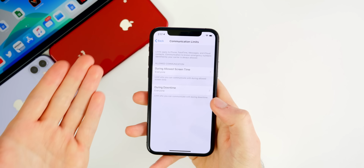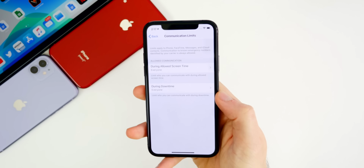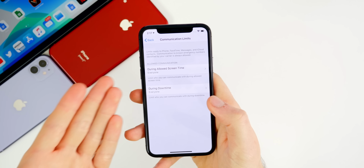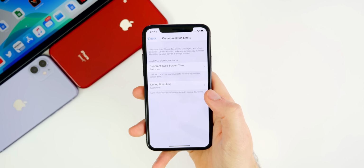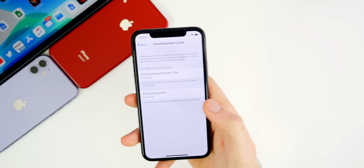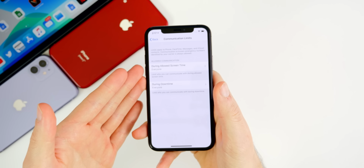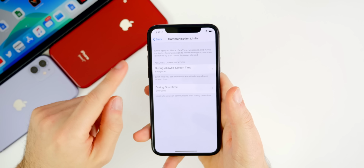Well, there was a really big bug that basically allowed you to bypass communication limits. And for some reason, even in 13.3.1 beta 2, it is still not fixed. You could still practically bypass this whole communication limits that you would set in place for your kids, and your kid will really easily be able to figure it out and get past these communication limits.